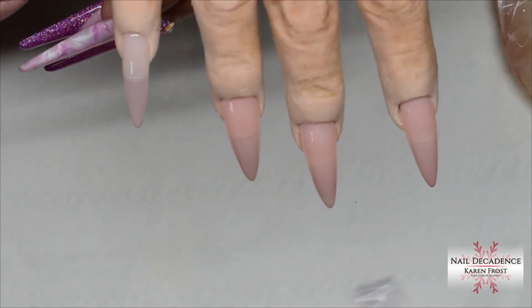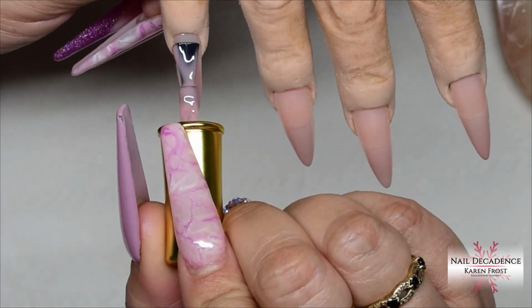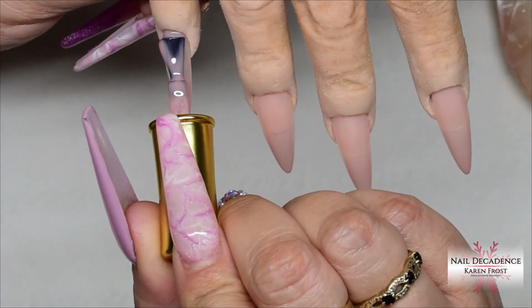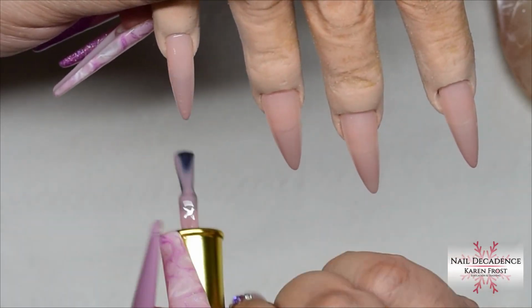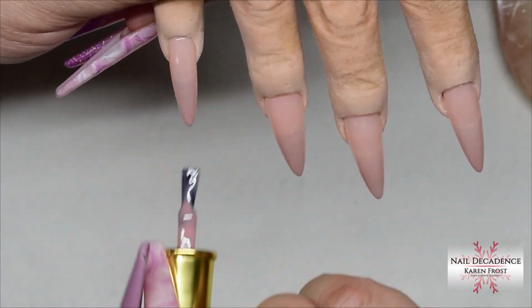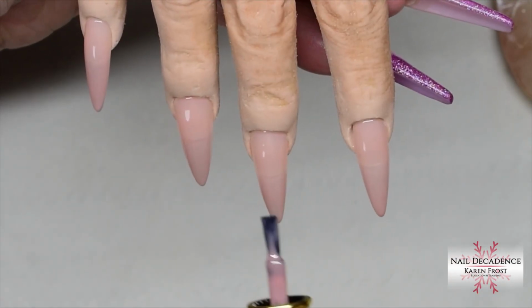Don't worry if you mess up though. If you've got shaky hands like me, you can always use a clean up brush with some rubbing alcohol or some acetone and tidy that up that way. Just make sure that you always do that. If you get any on the skin, make sure you get it off before you cure it. Don't cure it on the skin.